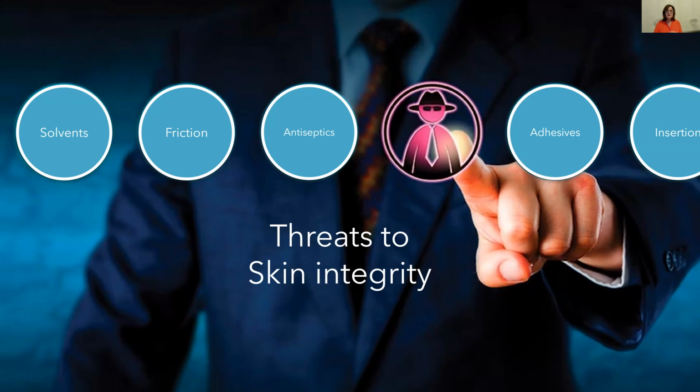Is there bruising? Is there damage to the insertion site so that, I don't know why this keeps advancing, but anyway, I'll just pay attention to that.